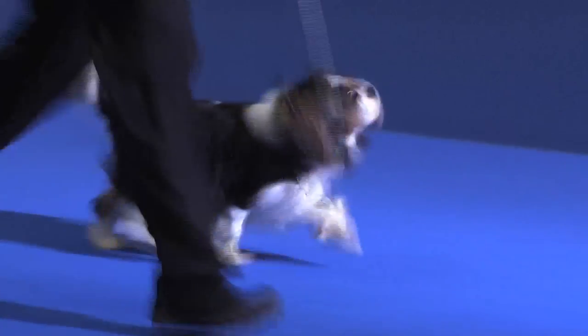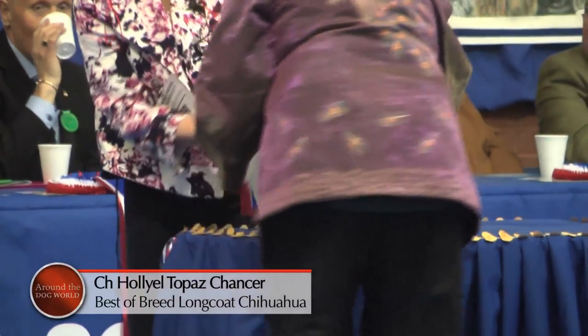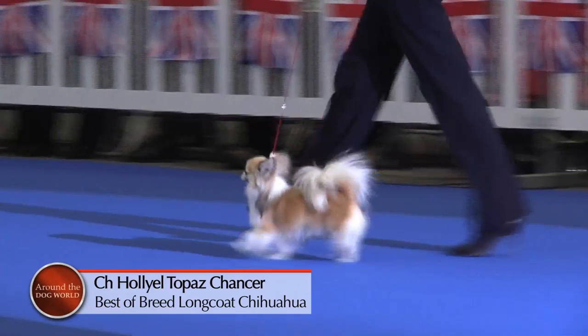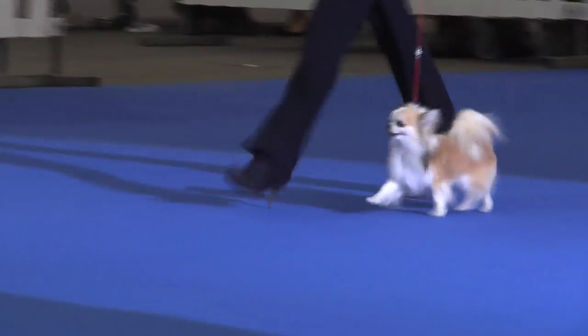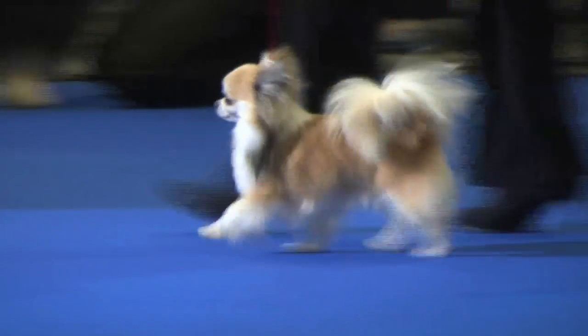On the table now, we have the best of breed Long Coat Chihuahua. This breed was judged by Sandra Stanhope. That's the best of breed Long Coat Chihuahua, number 358.